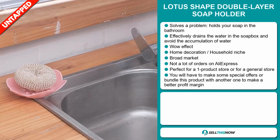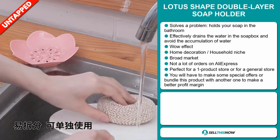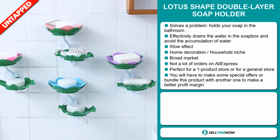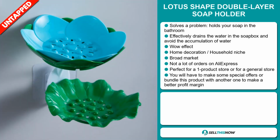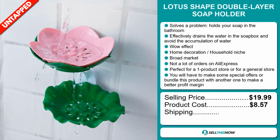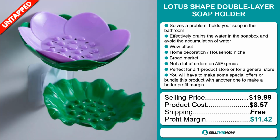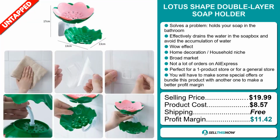And it's perfect for a one product store or for a general store. Now you'll have to make some special offers or bundle this product with another one to make a better profit margin. Now the selling price for the Lotus shape double layer soap holder is just under $20, whereas the product cost is only $8.57. Shipping is completely free, so you're looking at a good profit margin of $11.42. Sell this now!